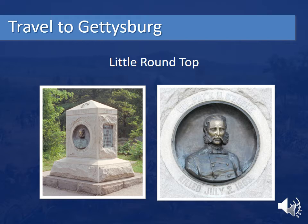And just a little note for when you visit, they say that if you rub Colonel Patrick O'Rourke's nose that's on the monument, it brings good luck. So as a result of all the fighting on Little Round Top, Vincent's brigade lost 485 men, or just over 27% of those engaged.